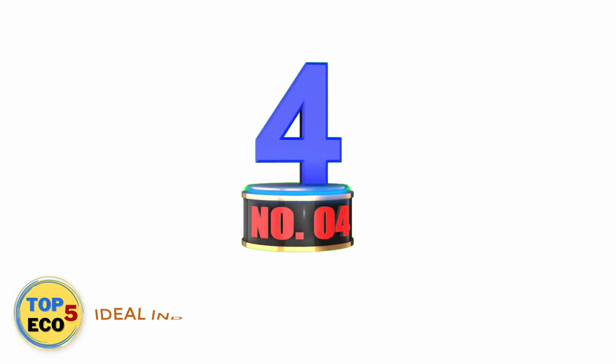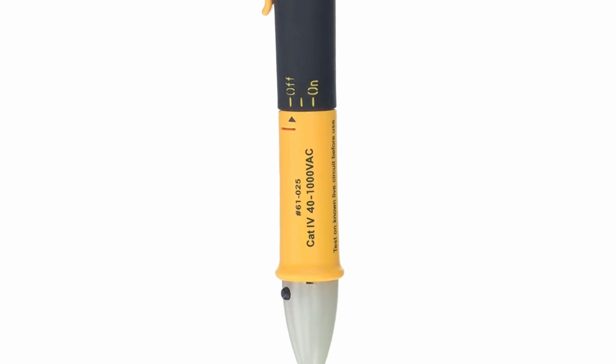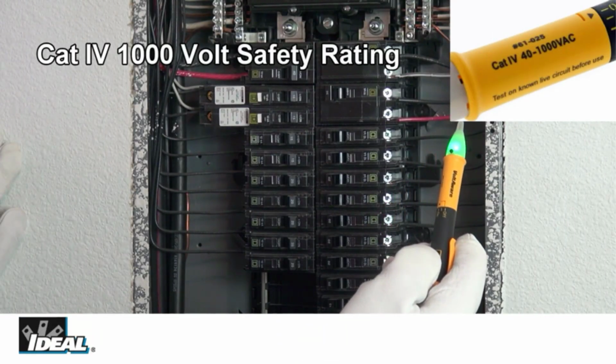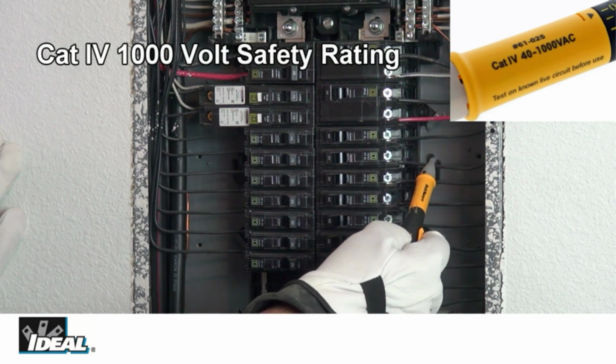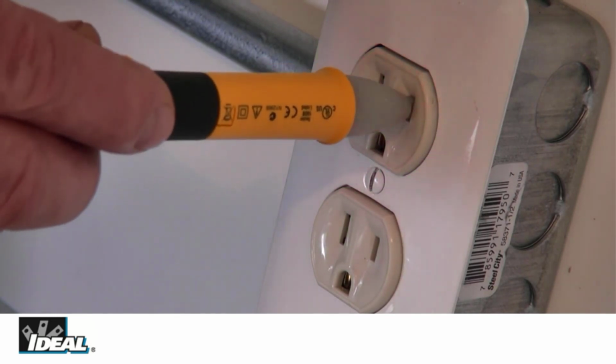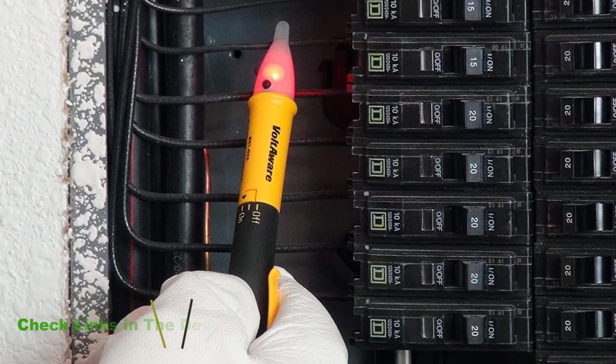Number 4. Ideal Industries Voltage Tester. Whether it's a spare to toss in a tool bag or the main voltage tester a technician keeps in a shirt pocket, the Ideal Industries 40 to 1000 volt VoltAware CVT is a worthy choice. This model isn't much larger than a typical magic marker, so it fits easily within most clothing pockets, and can even slip into a pencil pocket in a tool bag or tool belt.